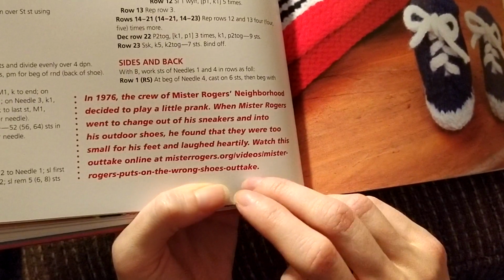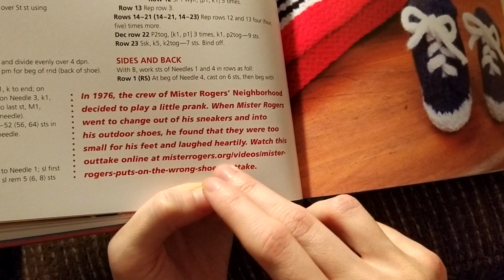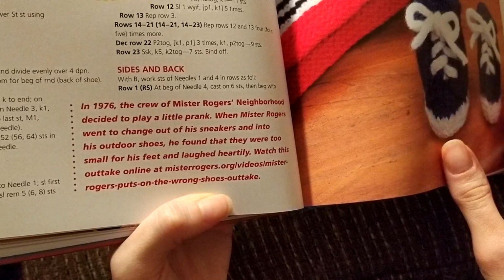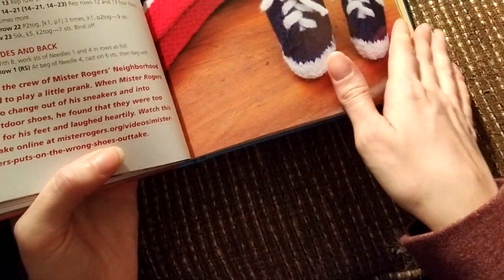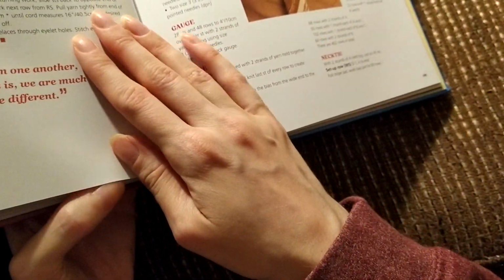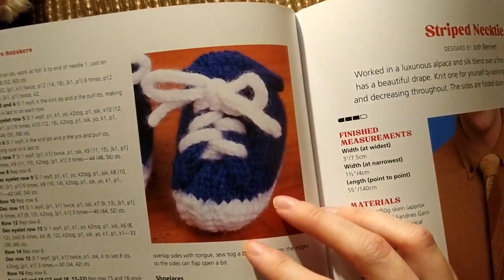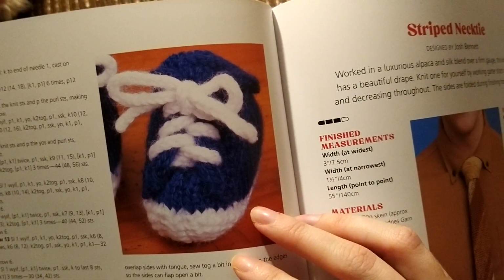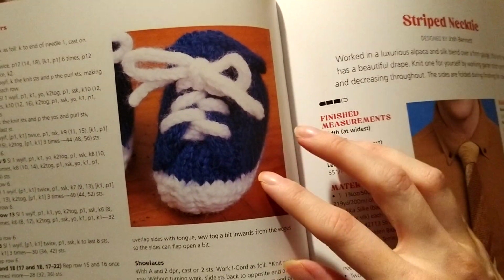Videos, Mr. Rogers put on shoes. So, if you go to this website, apparently they have clips. So I'll have to check that out. Okay, so I guess that was 70 colors back there. I couldn't remember how old the Mr. Rogers show was. I know I watched it when I was little, but I think they had just stopped making it at that point.